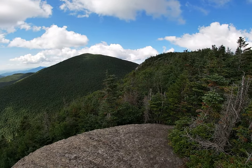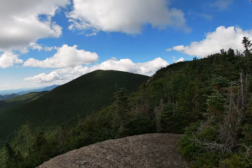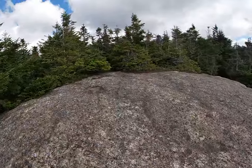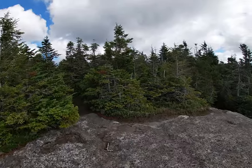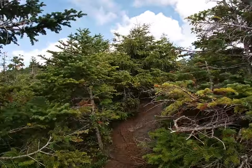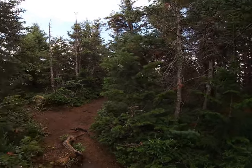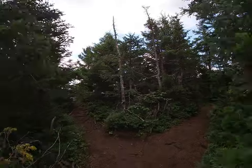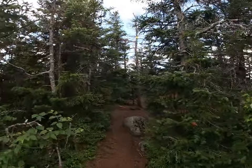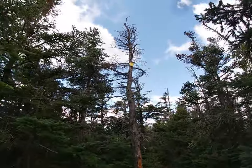Then we'll go down into the col and then up to Macomb, which doesn't seem that far away now. So let's get to the real summit instead of all these little fake summits back there. Okay, here we are, the real summit of South Dix Mountain.